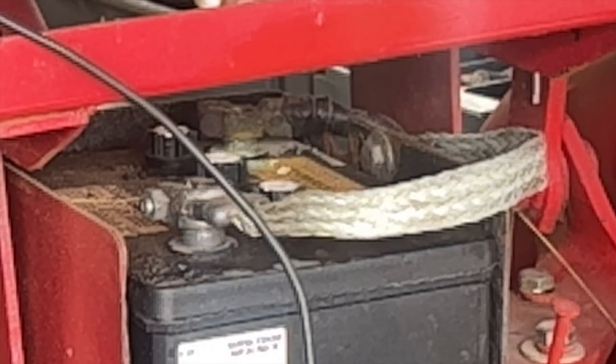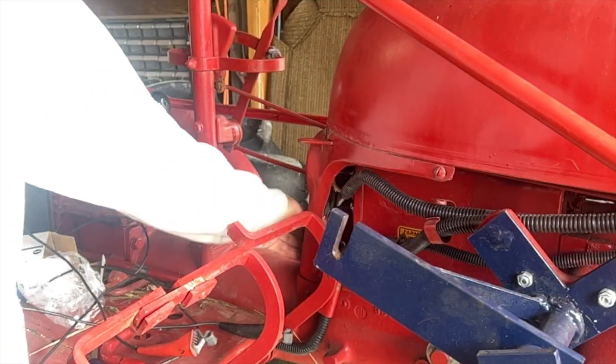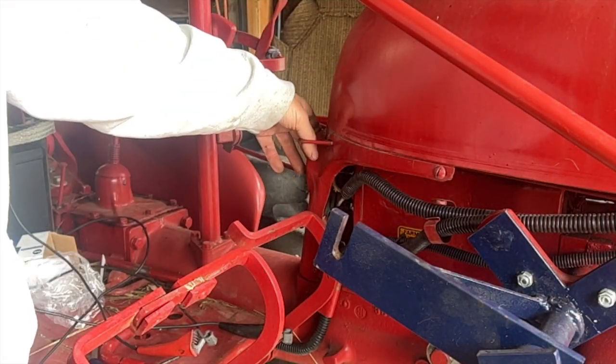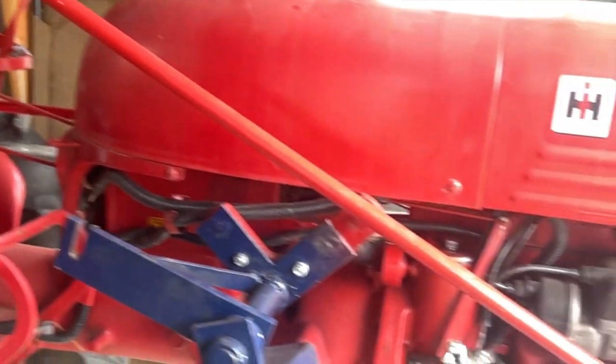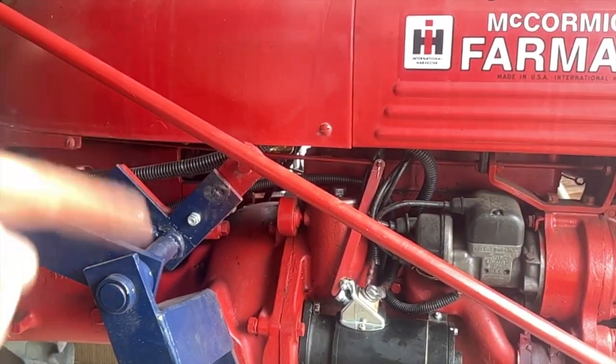That one's pretty good. It's in neutral, switch on. I don't have the gas on. I just want to see if it turns over. Bingo. All right, so it was just the stupid switch. So I'll finish tightening this all down, and then I'll be back.